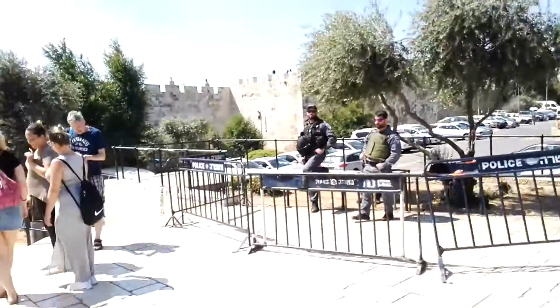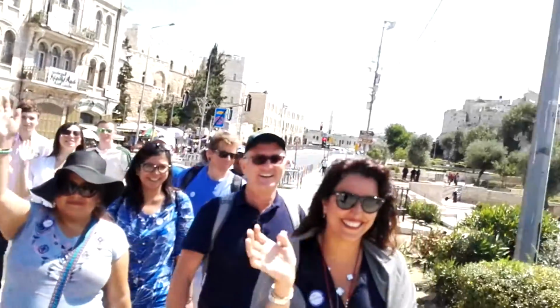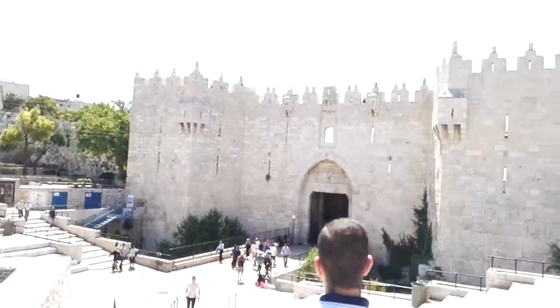We are at Damascus Gate. Family, say hi. Hello. All right. And then let's walk down to Damascus Gate. We are going through the gate, and I want you to see that.